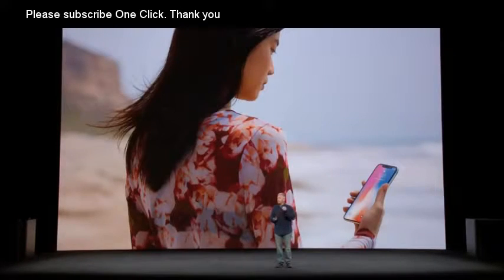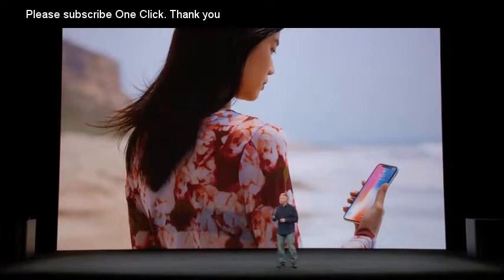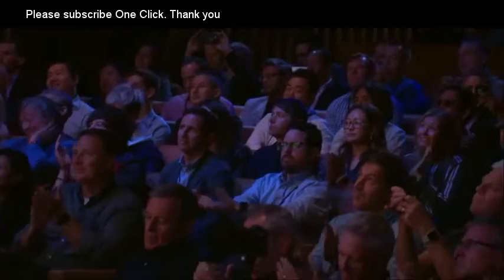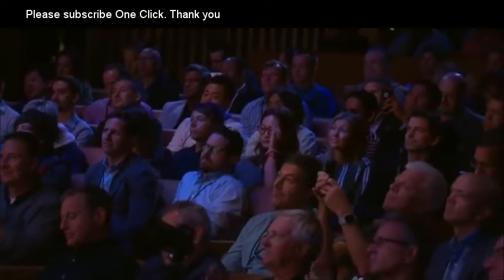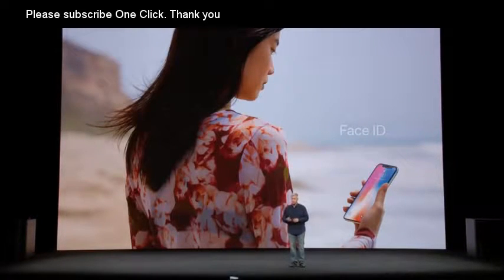With iPhone 10, your iPhone is locked until you look at it and it recognizes you. Nothing has ever been simpler, more natural, and effortless. We call this FaceID. So FaceID is the future of how we will unlock our smartphones and protect our sensitive information.